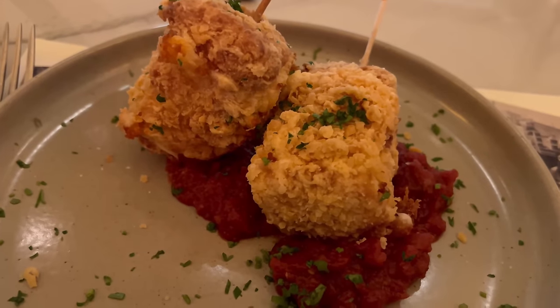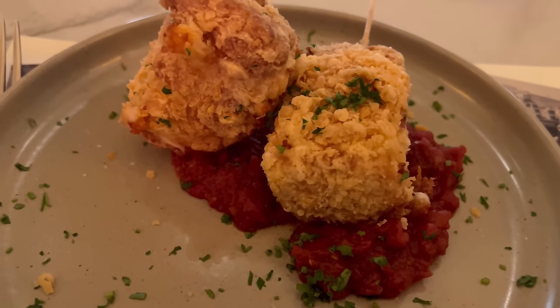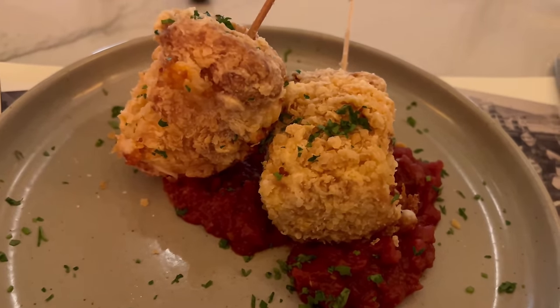All right, folks, now my first dish is here. Let me give you a view. This is their mozzarella in carrozza. It basically looks like fried mozzarella in a tomato sauce. I do kind of like this lollipop setup, though. Let's see how this tastes.